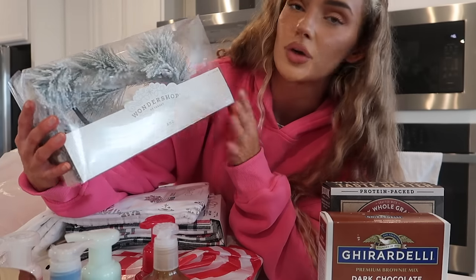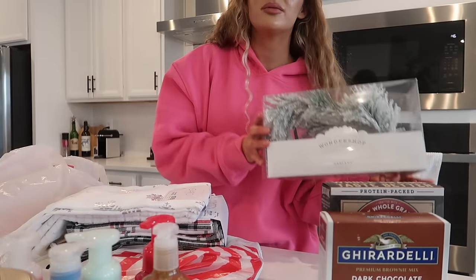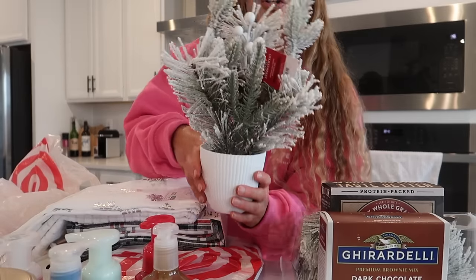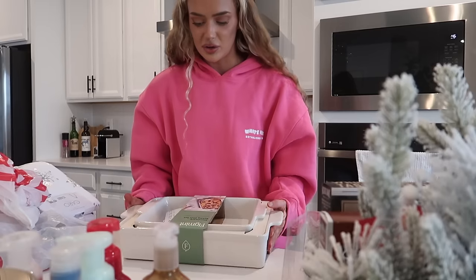Just like winter decor, not necessarily Christmas, because it's just snow. It's not like, you know? So I got some of that tablescape. This would be cute. It looks very wintry. It's supposed to be like snow. So I just got these.